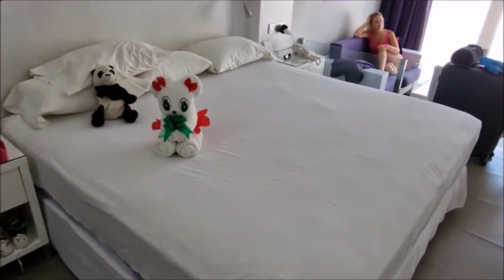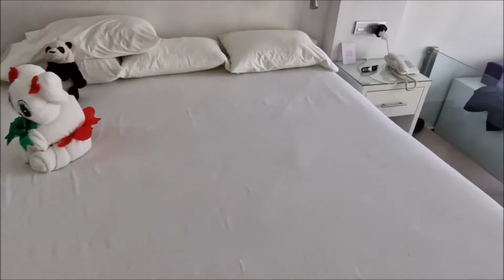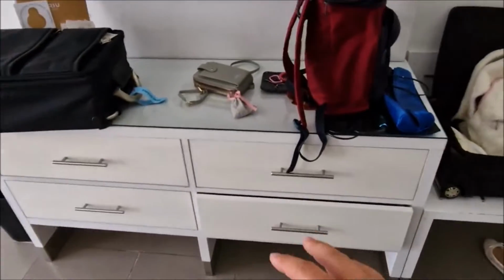Massive bed, absolutely massive bed in the room. And it's not 2 beds pushed together, it is 1 single bed. We've got a television and plenty of drawers and storage here.